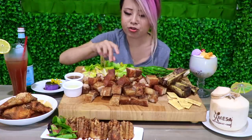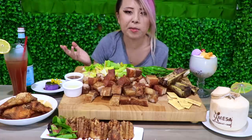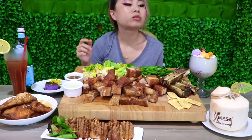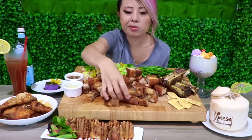And the outer crunch of the shell. It's like chicharrón. It's good. Mmm. Like a chip. Mmm.